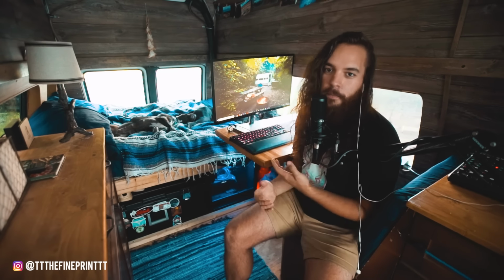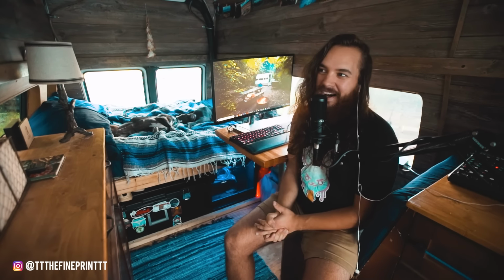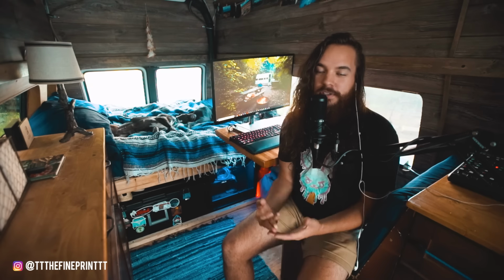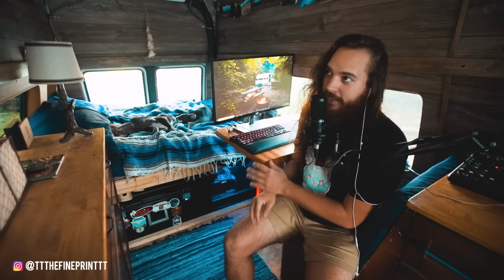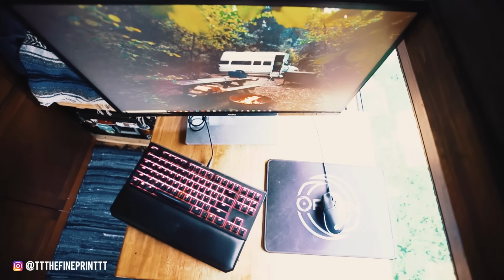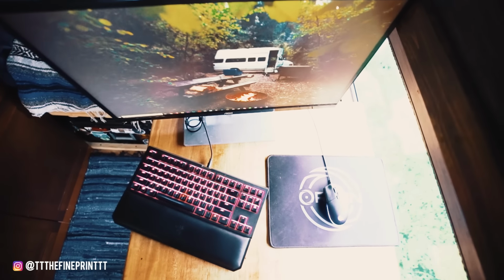It's not the best gaming area. I'm in this very makeshift chair. It's not super duper comfortable, but it works. And I wouldn't suggest sitting in it for hours and hours on end, but it does work. And I definitely have to get up and stretch every now and then. And the table's not super duper big. Thankfully, I've got one of the smaller keyboards from Razer, and it fits nicely on my table.